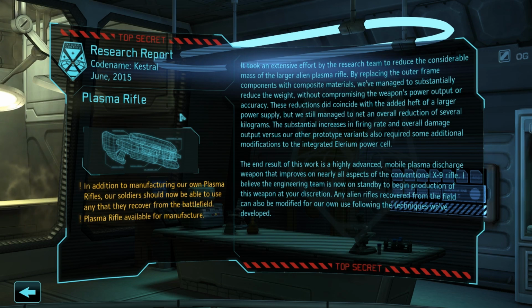The substantial increases in firing rate and overall damage output versus our other prototype variants also required some additional modifications to the integrated Illyrian power cell. The end result of this work is a highly advanced mobile plasma discharge weapon that improves on nearly all aspects of the conventional X9 rifle. I believe the engineering team is now on standby to begin production of this weapon at your discretion. Any alien rifles recovered from the field can also be modified for our own use following the techniques we have developed.